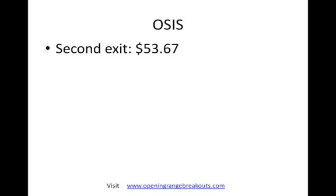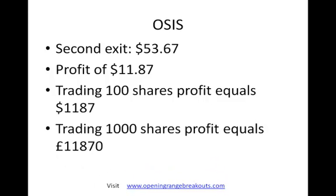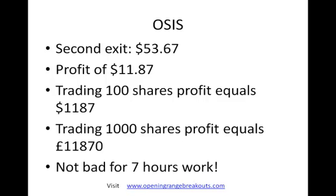The second exit was $53.67, a profit of $11.87. Trading 100 shares, your profit would have equaled $1,187. Trading 1,000 shares, the profit would equal $11,870. Not bad for 7 hours work.